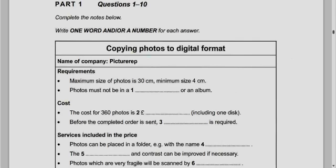Test 2. This is the IELTS listening test. You will hear a number of different recordings and you will have to answer questions on what you hear. There will be time for you to read the instructions and questions and you will have a chance to check your work. All the recordings will be played once only.